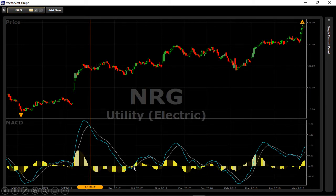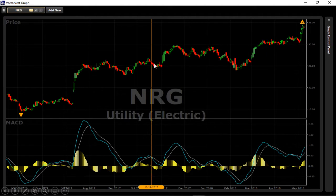We're getting back in on the bullish crossover. We're going to get out on the bearish crossover. Get back in on the bullish crossover, get out on the bearish crossover. And you can see in an uptrending stock, it really does a nice job of getting you in close to the low and getting you out closer to the high.